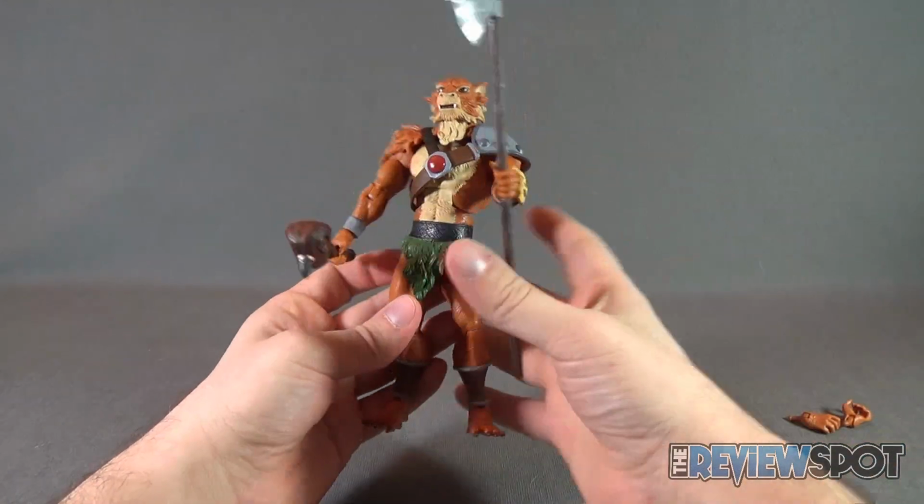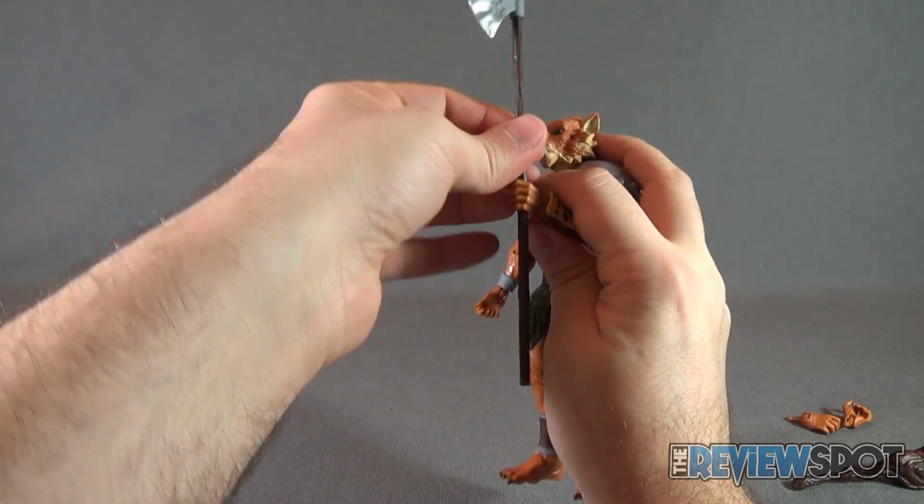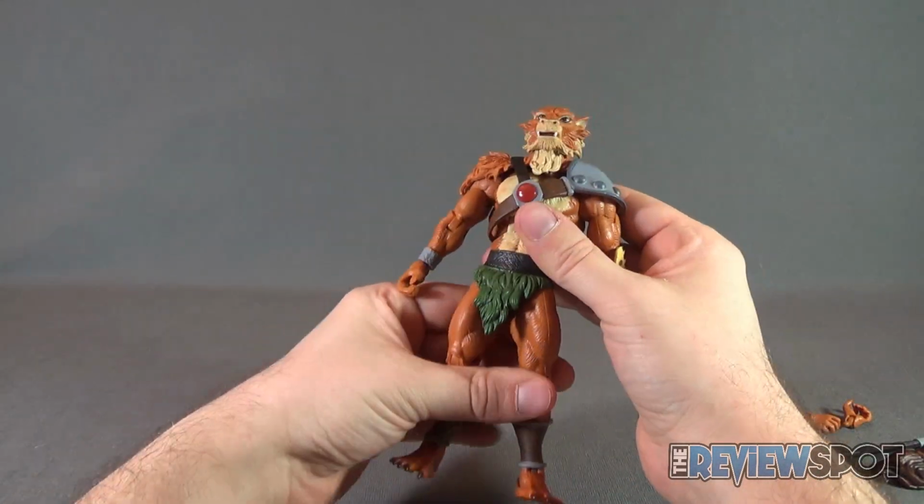All right, so let's put those to the side. We'll take the club out of his hand. We'll put that over there. And take the axe and put that over there. And let's get a better look at the figure.